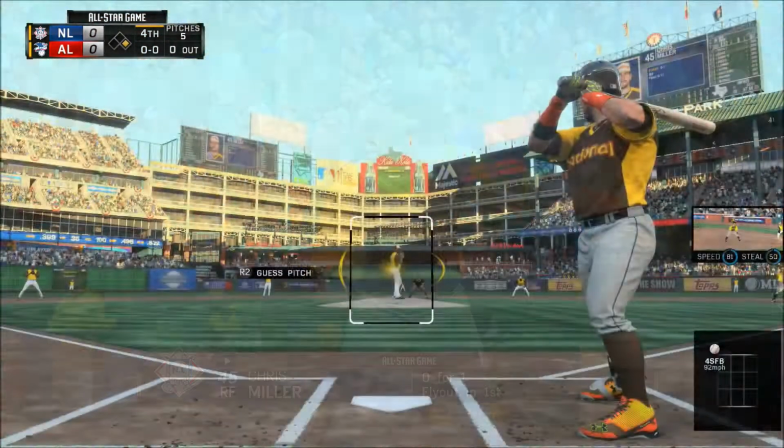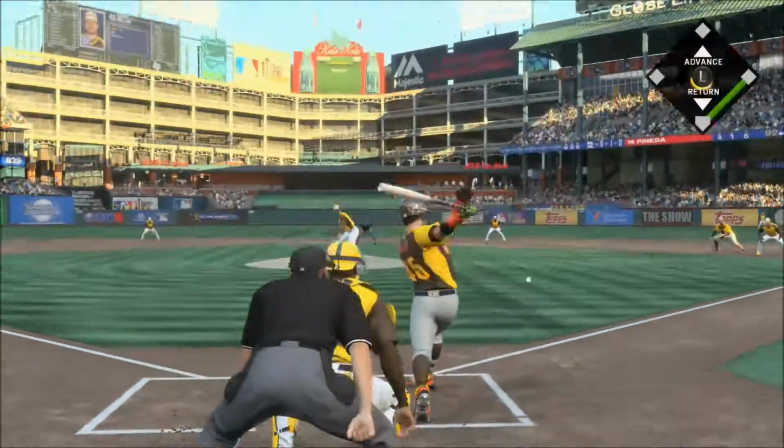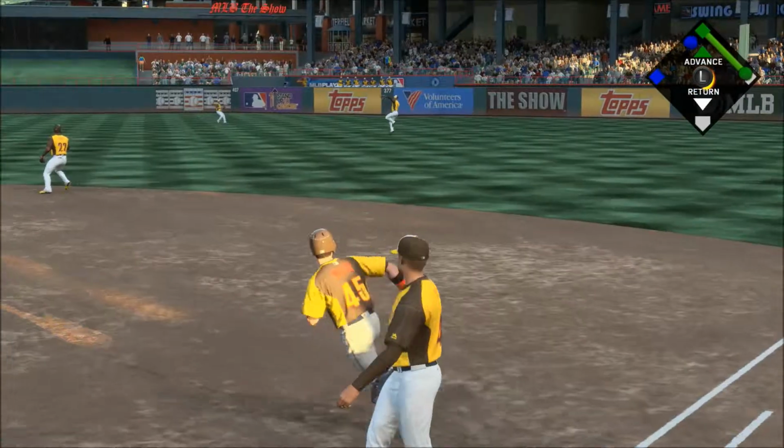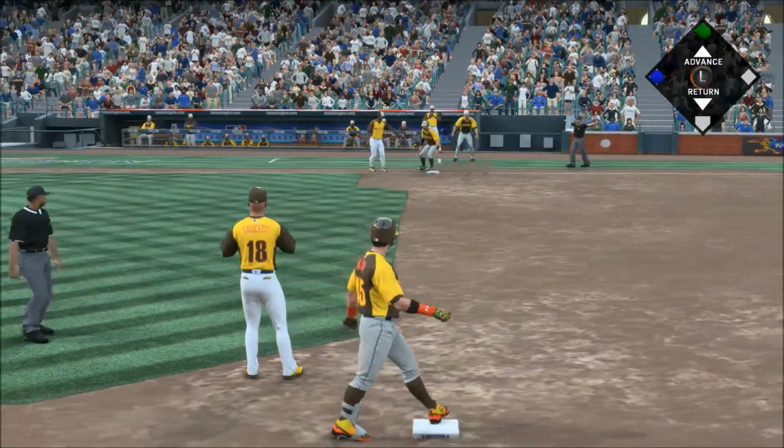Striding into the box. He's ready. Here's the first offering. Smoke toward the hole. And that's through for a base hit. Make him 1-for-2 in this one. Now a long throw to third. He's in there. And he's safe.